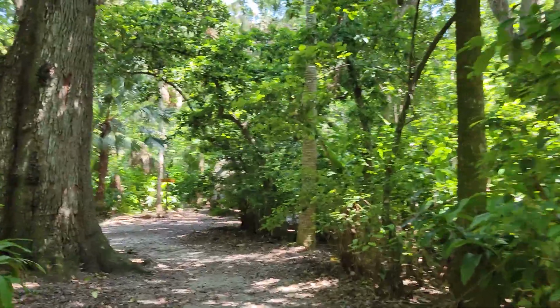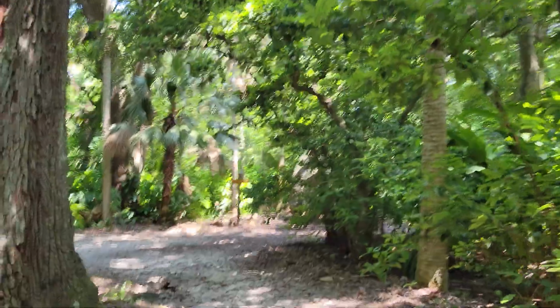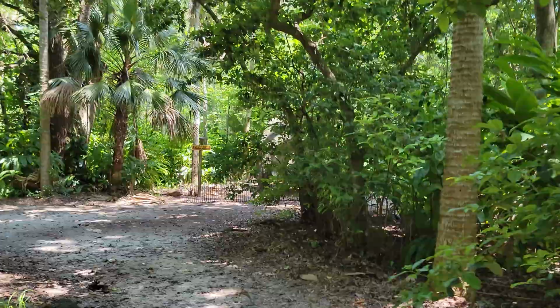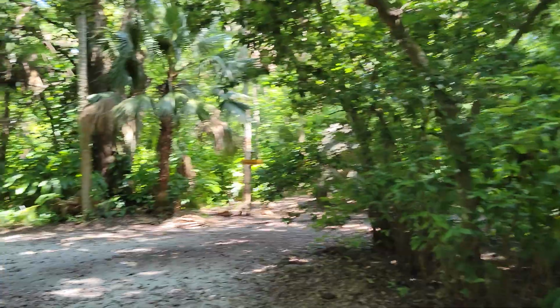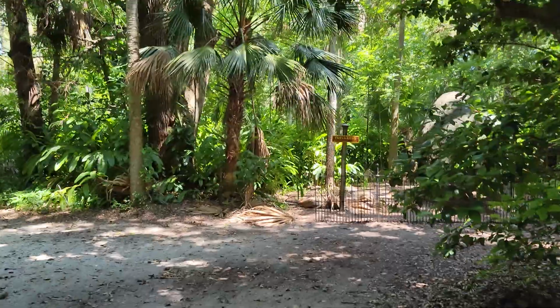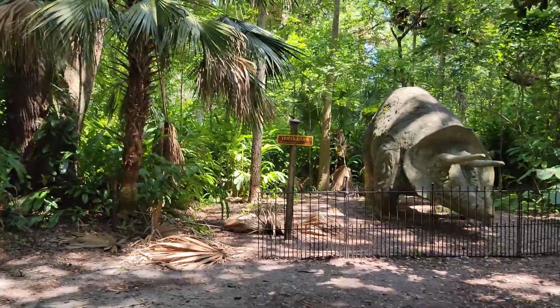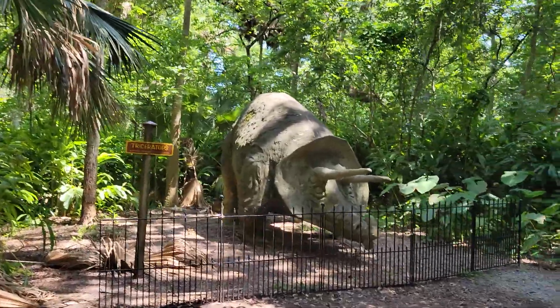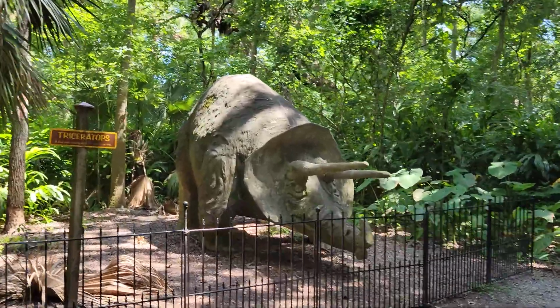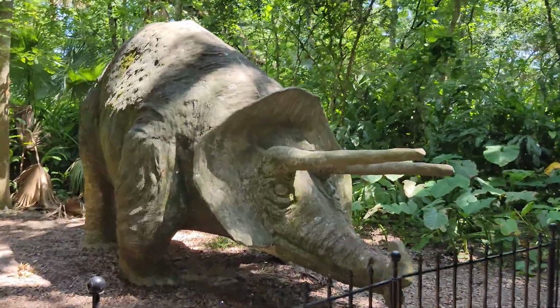I think another one of the Bongoland exhibits is straight ahead. I see something big there. Yeah, Triceratops. That's one of the original exhibits from Bongoland. Pretty cool.